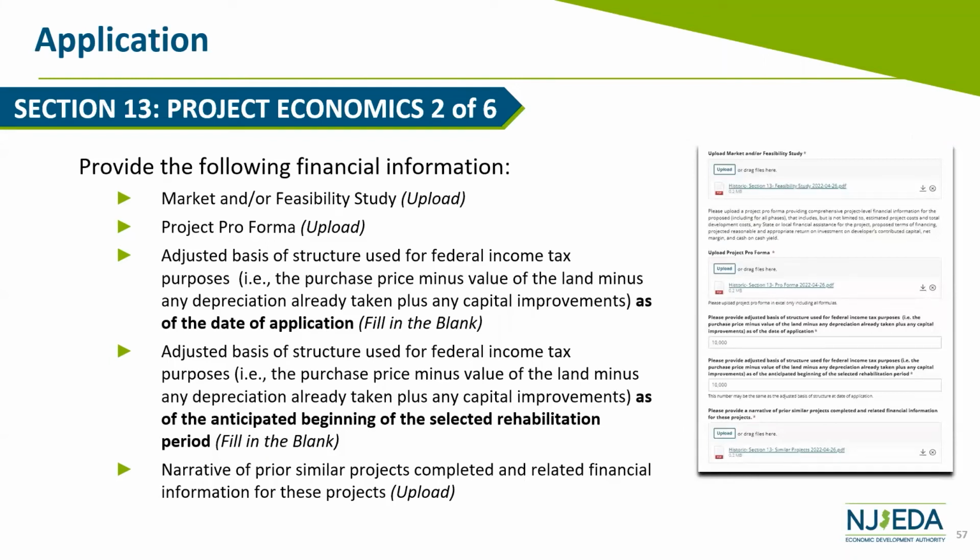Continuing on, you will have to upload a market or feasibility study, a project pro forma, the adjusted basis of structure used for federal income tax purposes, that is the purchase price minus value of the land minus any depreciation already taken, plus any capital improvements as of the date of the application. And similarly, you'll have to provide the adjusted basis of structure used for federal income tax purposes. That is the purchase price minus value of the land minus any depreciation already taken plus any capital improvements as of the anticipated beginning of the selected rehabilitation period. So we're asking for the same thing, but with two different time periods. And then also a narrative of prior similar projects completed and related financial information for those projects. Next, please.